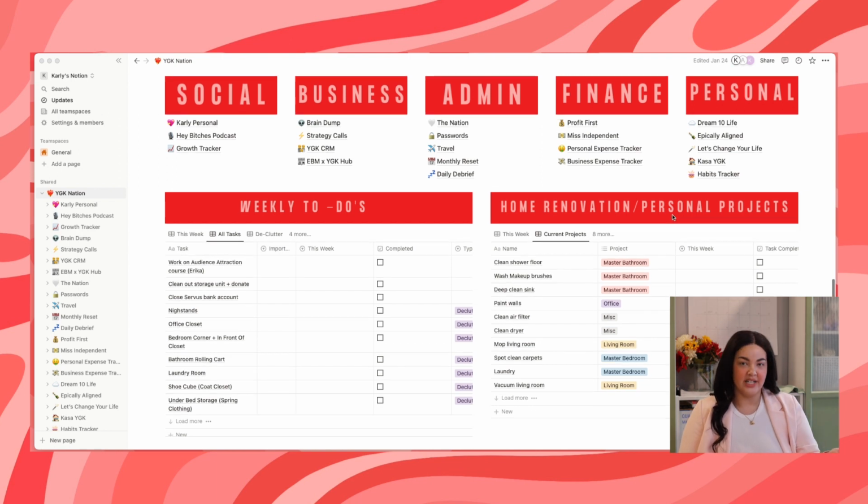I wanted them to feel kind of like buttons while also being headers. In our first category, we have social. This is obviously where I do all of my personal social media. Here we have Carly Personal. This is basically all of my personal social media except for the podcast, because the podcast does have its own little section, which I will show you guys. And then I also have a growth tracker here.